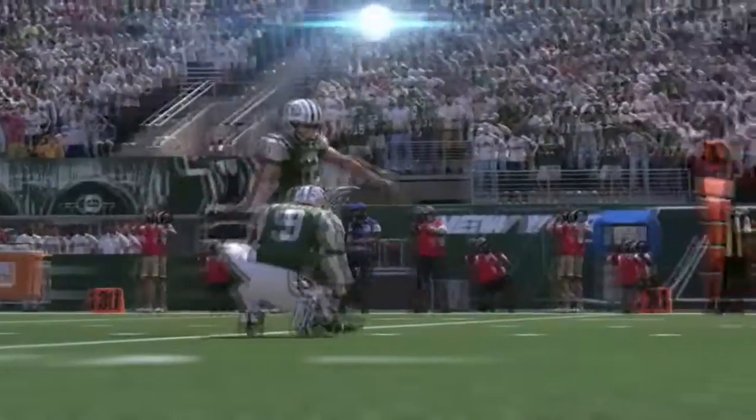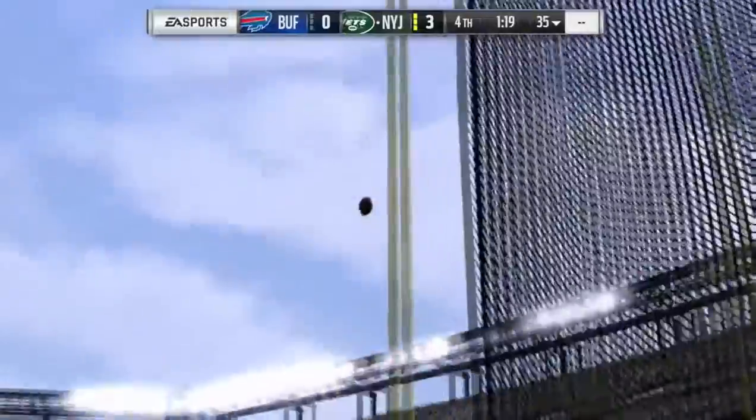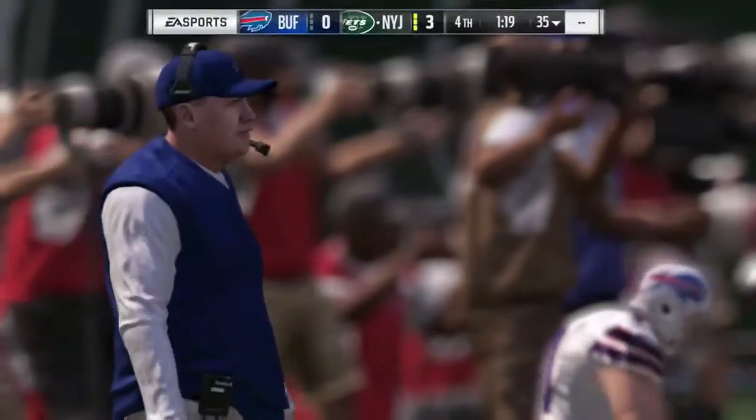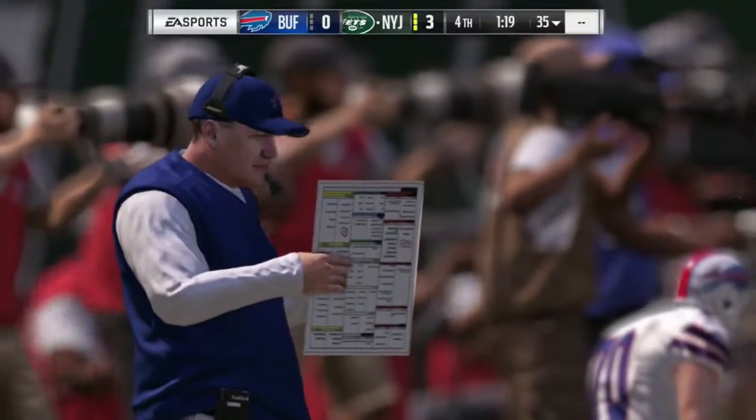So it took a while to get anything on the scoreboard, but we finally have our first points of the contest. And now this becomes a question of can they make this stand up? The defense has been impeccable thus far, and now they need to go out and finish strong.